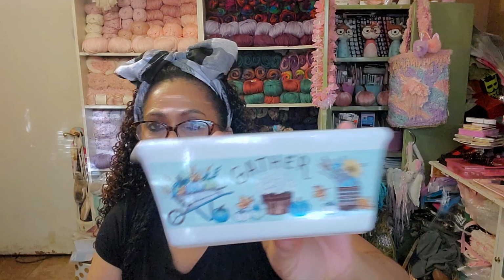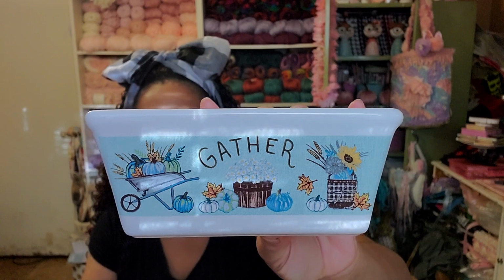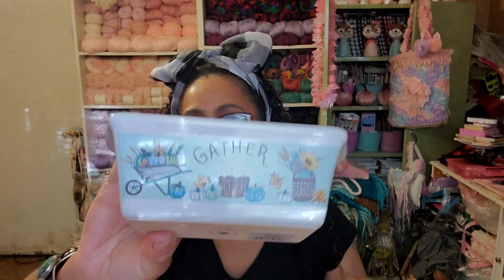I know what this is. These are so cute. I did buy these once already, so this isn't a repurchase, but I wanted a few more just in case they broke. Like I said, this is my second set of these. Look, it says gather. I think these are ramekins. Look how gorgeous these are, and they have it on both sides. These are so fall, but I'm going to use them all year round. I think these are so cute.